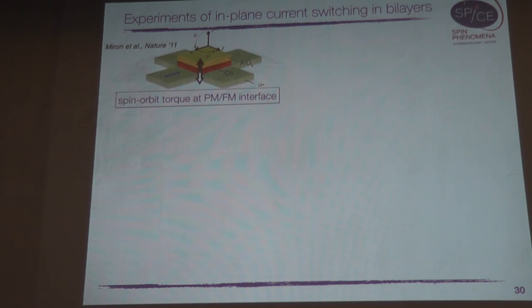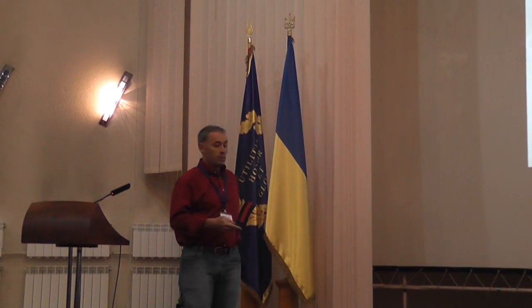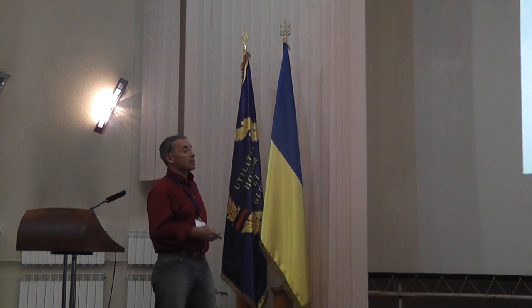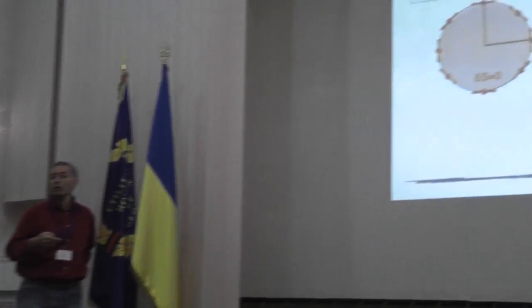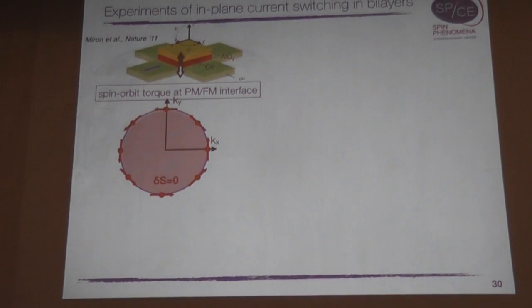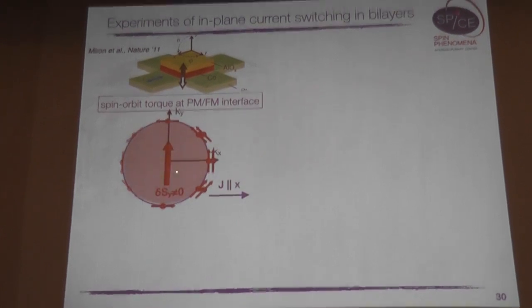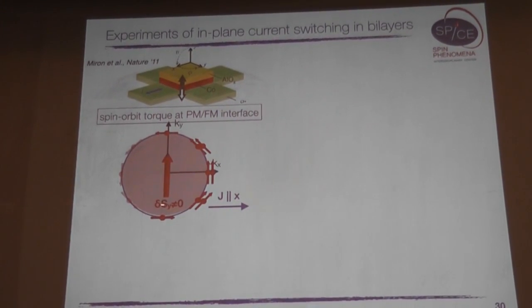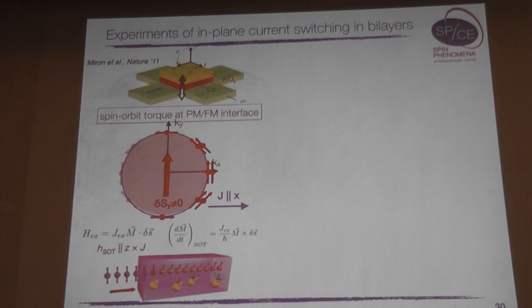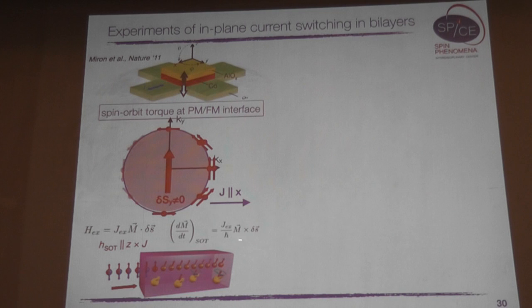So essentially, with this geometry that I mentioned to you, they said, oh, now it's flipped. They looked at the symmetry of the physics and tried to explain it by the Rashba effect, which effectively is the inverse spin galvanic effect coupled to the magnetization. If you have this non-equilibrium polarization generated in the plane, delta S, and you couple it to the magnetization, you create a torque.